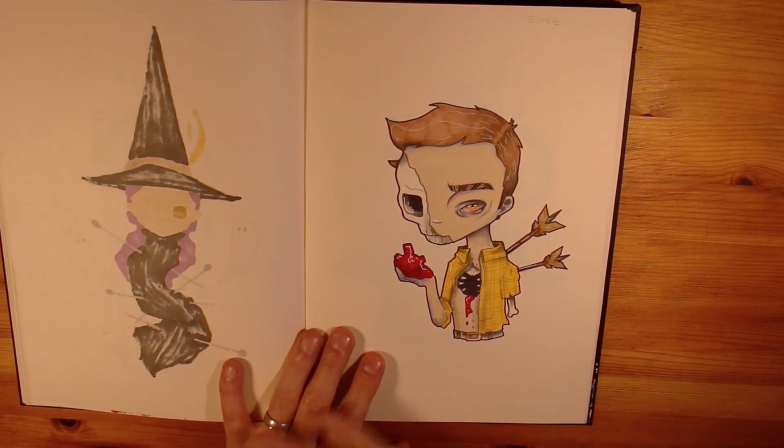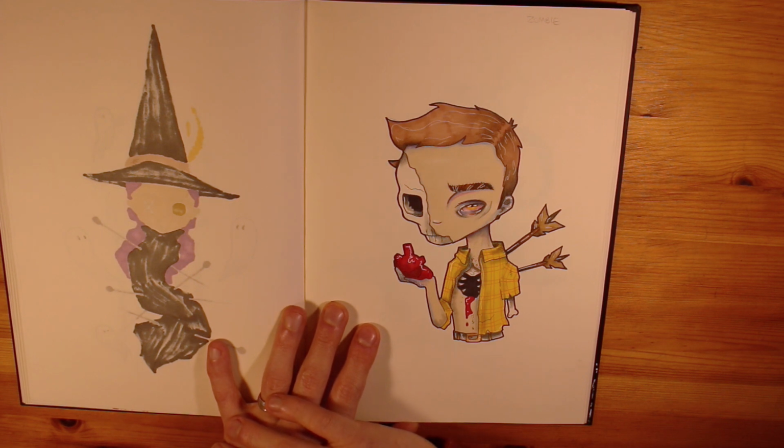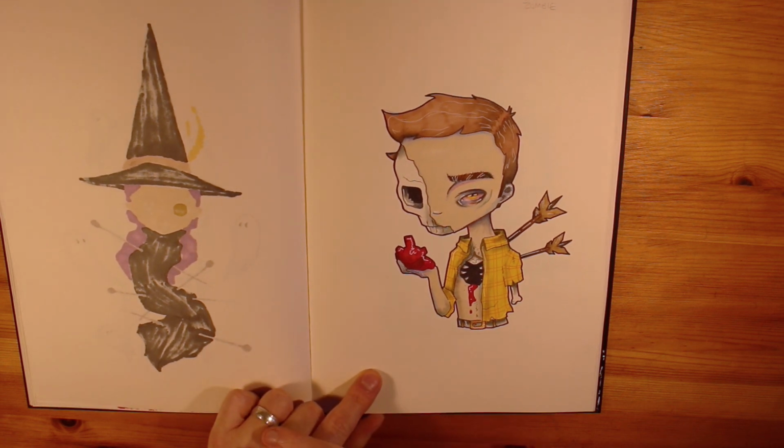This was Zombie. It looks a tiny bit similar to my Frankenstein one, but I don't mind that. And I think he came out okay. He's holding his own heart, because sometimes you just need to.